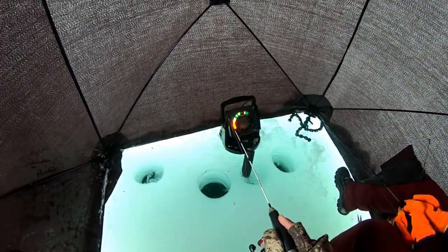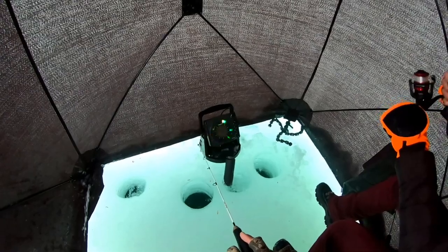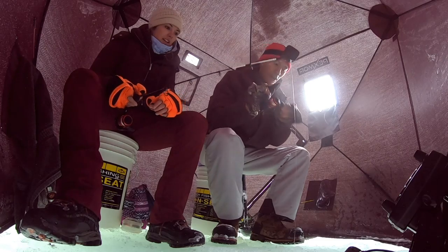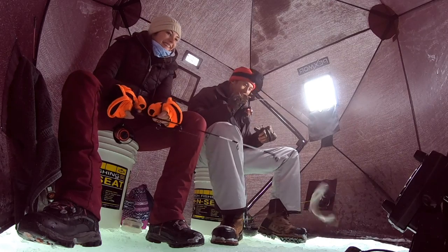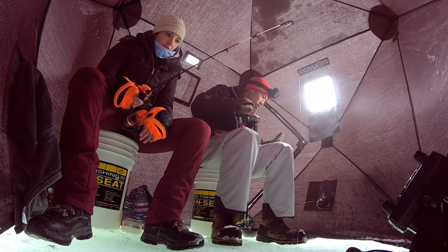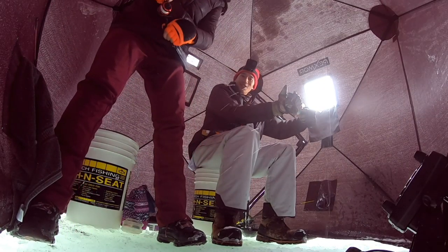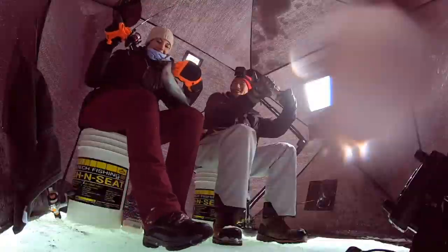Nice. Woo! Good stuff. I don't know if he's after you or me. Oh, here he comes for you. He's coming right for you. Oh, I got him. Nice. I got something at least. Maybe it wasn't the same fish, but oh, nice. All right, guys. Another great looking bow. Another double up. Woo! More double up. Let's go. That's awesome.